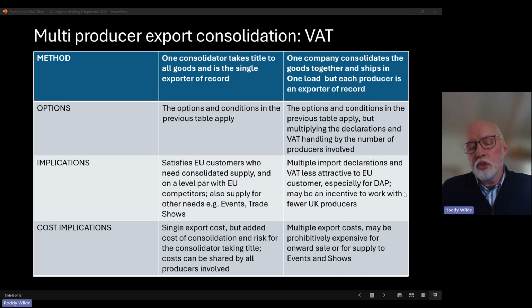And obviously also the multiple products can make it very, very prohibitively expensive when it comes to events and trade shows, when there is no customer paying a purchase price. The cost of that, especially where you've got multiple producers all retaining title to their goods, and you just have a logistics company taking the products over, would be huge. And the question is, where does that cost sit?